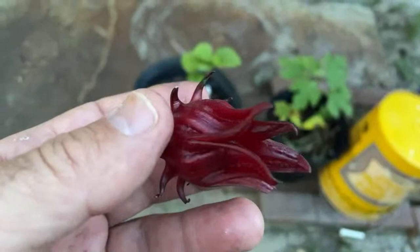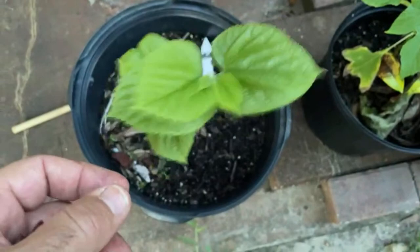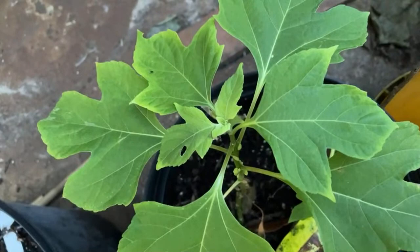Look at that. There's a Persian mulberry from a cutting. Thanks to Joe Serrano for pointing out this is a Mexican sunflower plant, which, you know, I suppose there's some mixed opinions on.